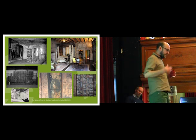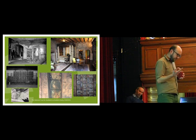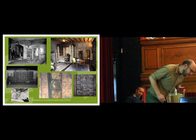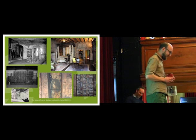The ceilings themselves have got all of this religious iconography within them. There's grapes, which represent, here we go, what are grapes? Wine. It's the blood of Christ. There you go, thank you.